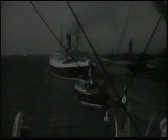The liners were the undisputed monarchs of the ocean. They were always surrounded by non-stop bustle, which brought a sense of excitement and colour to the waterfront. They also provided employment for thousands of men, from masters to stokers, from pursers to stewards.